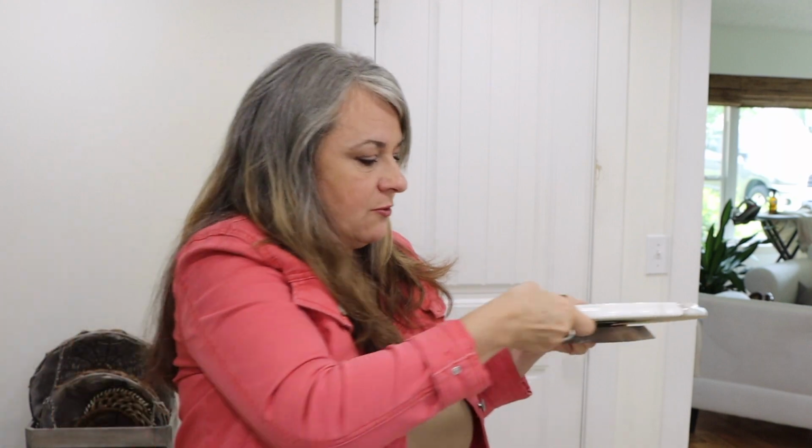And I set my salt and pepper and butter dish on here. And it just looks organized and pretty, and it's a nice contrast with the wood countertops to have this piece of marble, so I do love that.